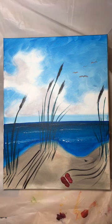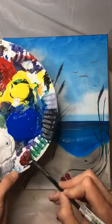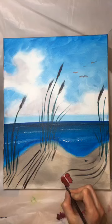All right. Let's add some straps. Okay. Little brush. I'm totally going to cheat and use my liner brush. If you have a liner brush, it comes in handy. I'm going to get some of that red and darken it up with some black, and I'm going to add the straps to my flip-flops here.